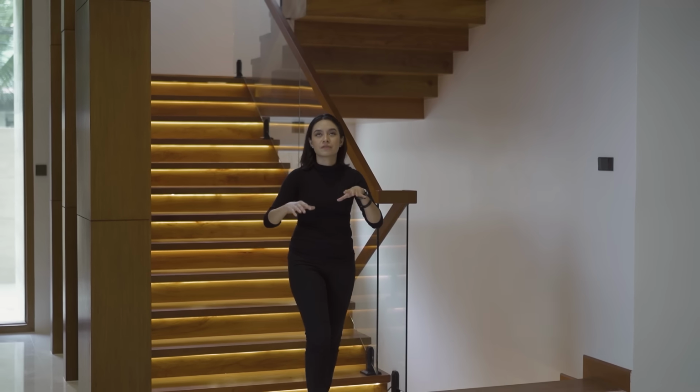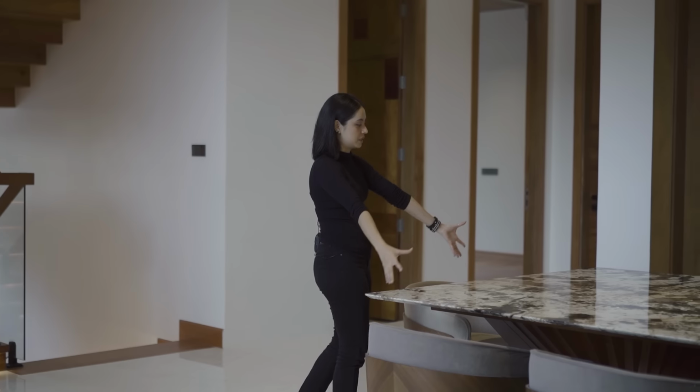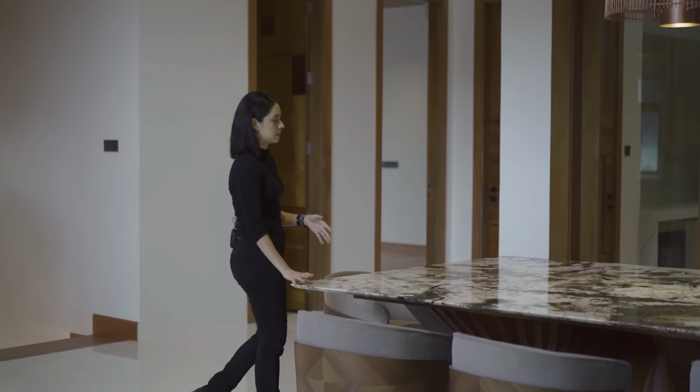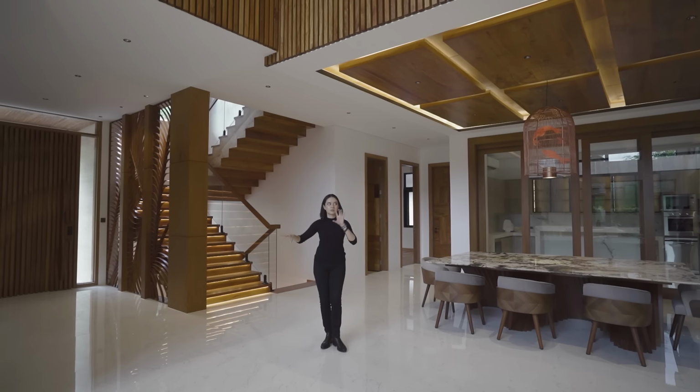I love how when you go down the stairs, the first thing you see is the accent wall, of course, as well as your just slab of Patagonia here for your dining table. It is just like, your eyes just land on accent walls and pieces, and it's impressive.